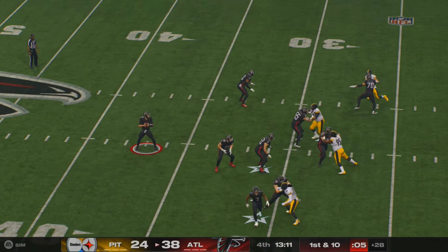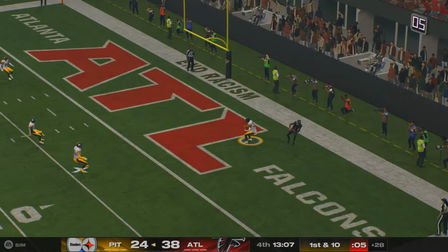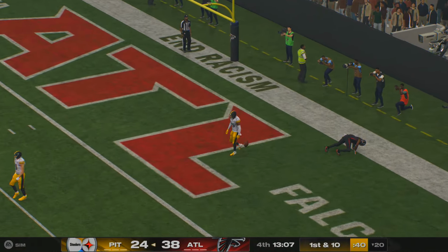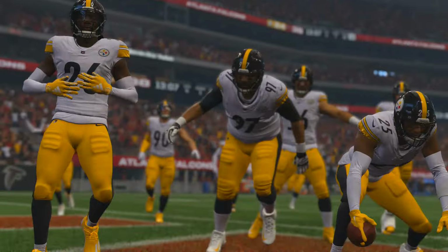Play fake, Cousins. He's going to go up top for the end zone. And oh, it'll be intercepted. Picked off by Deshaun Elliott. And the Steelers are right back in this football game.